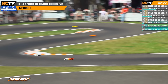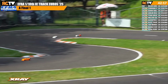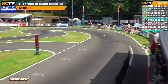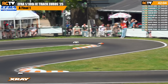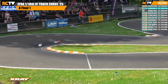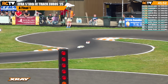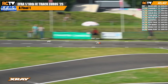So Yillis, Carmine and Dario are spread out evenly. The difference between Yillis and Carmine is 1.1. And 1 second between Carmine and Dario. And the difference between Jacob and Gruber is 2/10, obviously, because they are on each other. We have 3 minutes race time down, 42 long race minutes to go. Yellow still leading the race, pulling off a little gap onto Carmine.